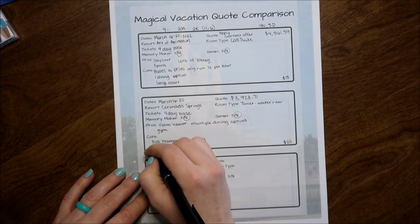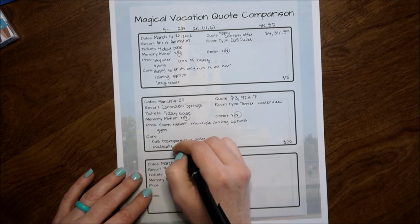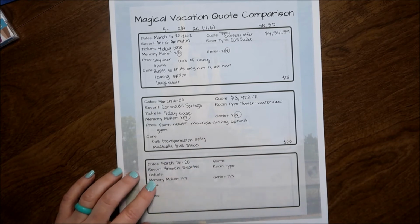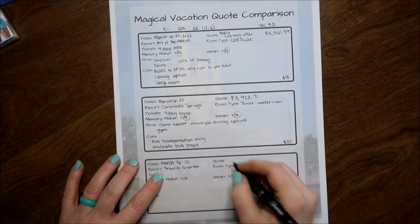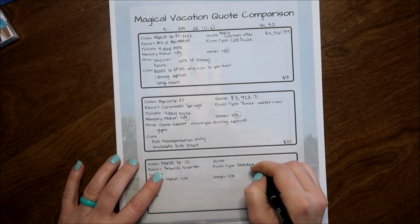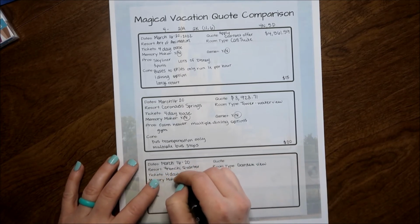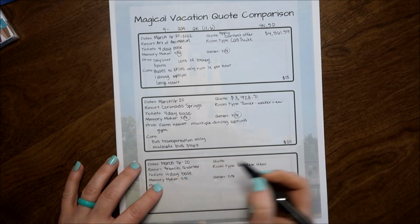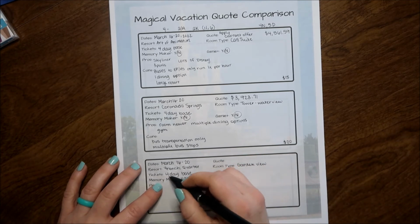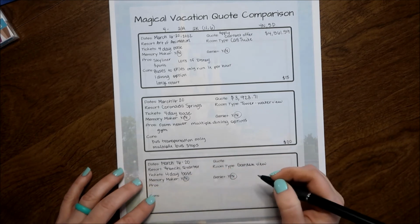Cons for Coronado, multiple bus stops. Because that is a pro for French Quarter. It's the only moderate with only one single bus stop. So the room type here is a garden view. Tickets, again, 4-day base, one park per day, which if you're only going to be there for four nights, you probably don't want to hop around too much. Make the most in each park. Memory Maker, no. Genie Plus, no.